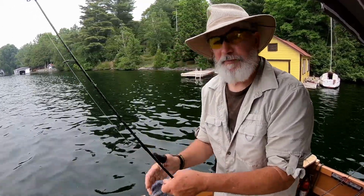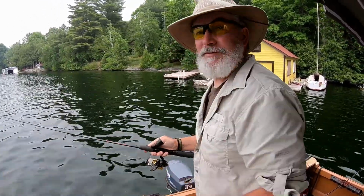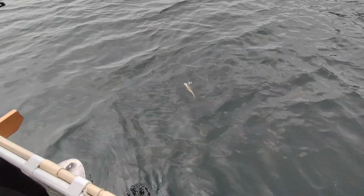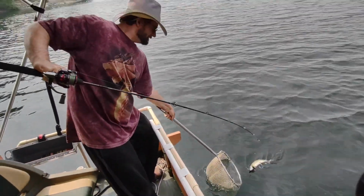Pike kind of sliced my finger, so I had to switch my thumb thing to the other thumb. Ain't that the way. Dangerous sport, dangerous. Alright, what do you got? Ooh, pike. Pike on the mega sunfish. She got one. Yeah, taking us a while.